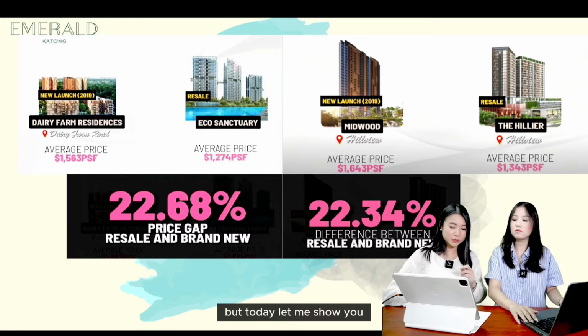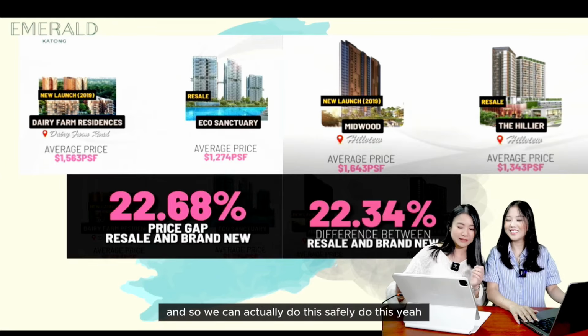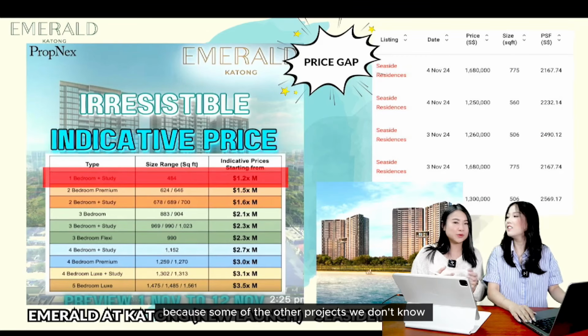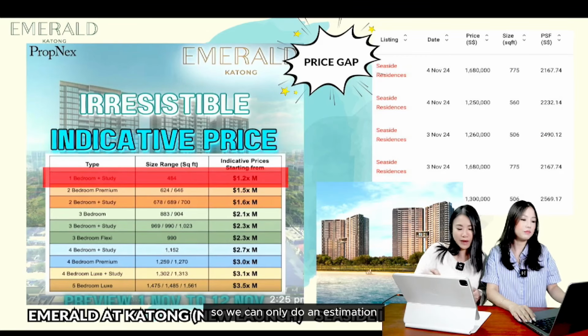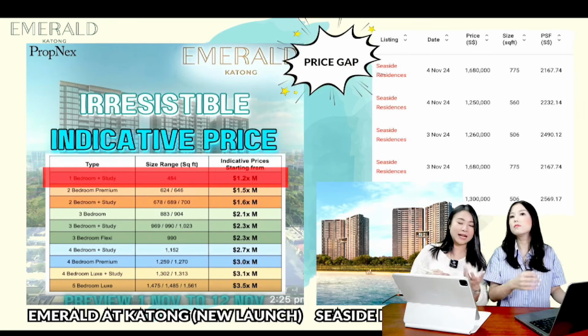But today, let me show you this. It's very interesting. Because we already know the price guide, so we can actually do this kind of comparison. Some of the other projects we don't know, so we can only do an estimation. For Emerald of Katong, one bedder, we are looking at 1.2 million starting from. But the price gap with a current resale that is selling in the market.